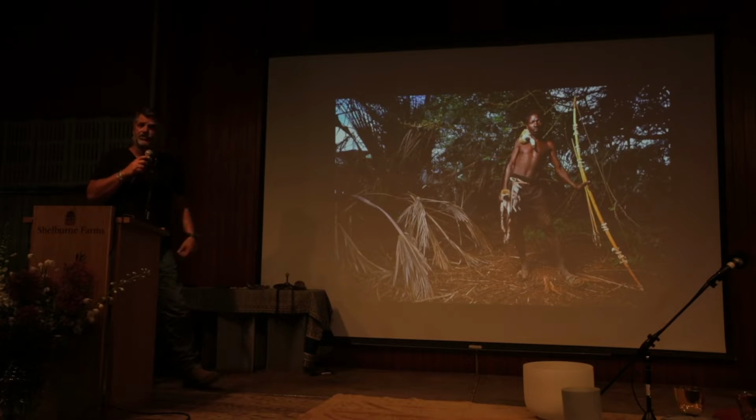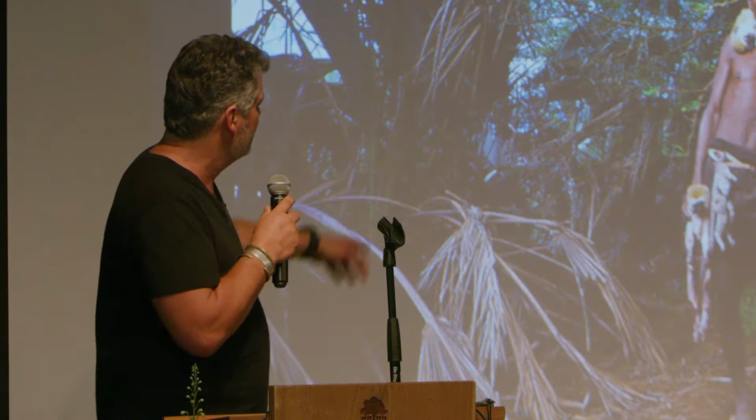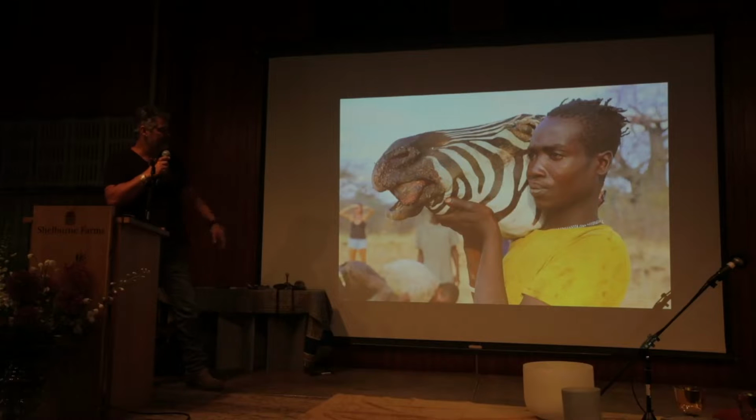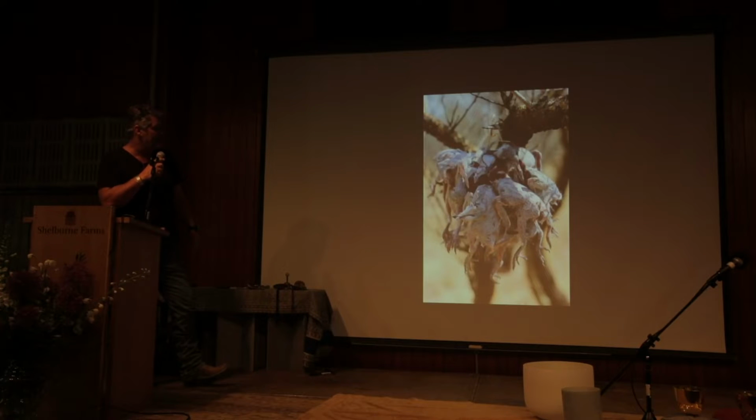The bow strings are made with giraffe tendons if it's available. Here they have 3 vervet monkeys. They eat a lot of them and they're tasty. Next, please. Again, hunter-gatherers.